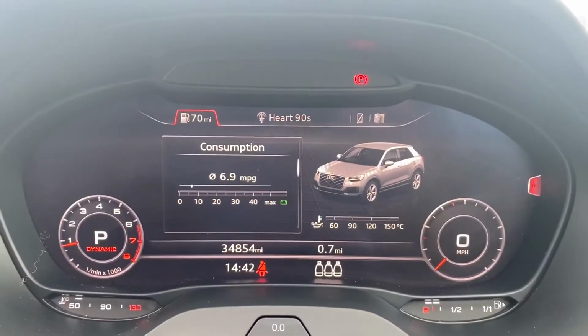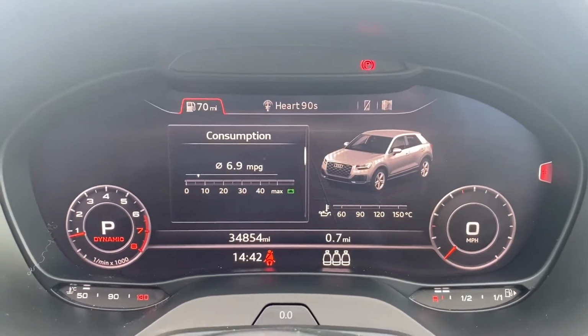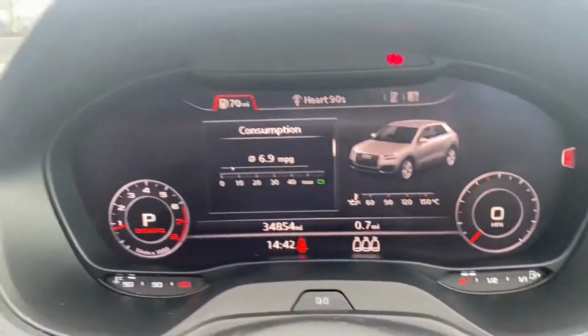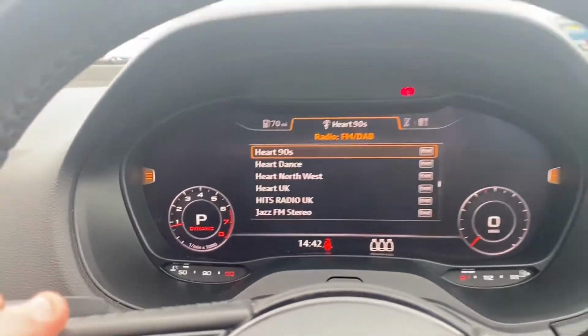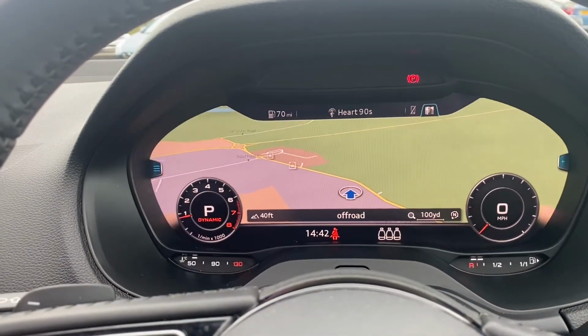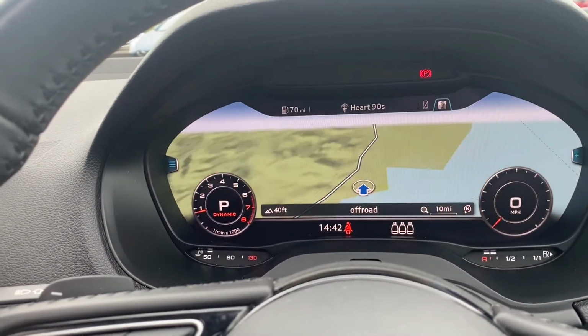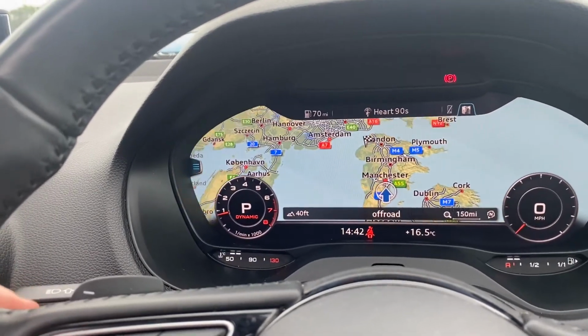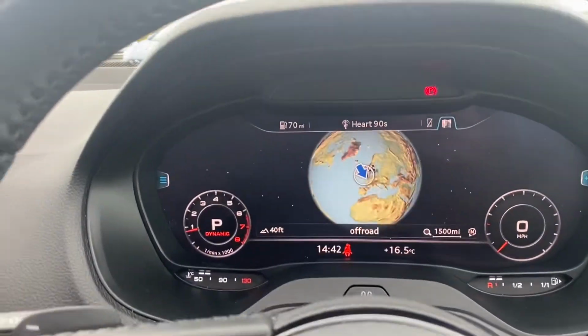So here we go, as you can see, 34,854 miles. And then you've got obviously your digital virtual cockpit. I mean, look at that, look how cool that looks. And I personally love it when you zoom right out. I think it looks better like that.